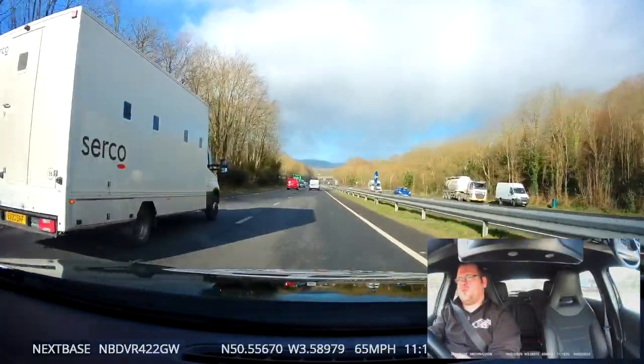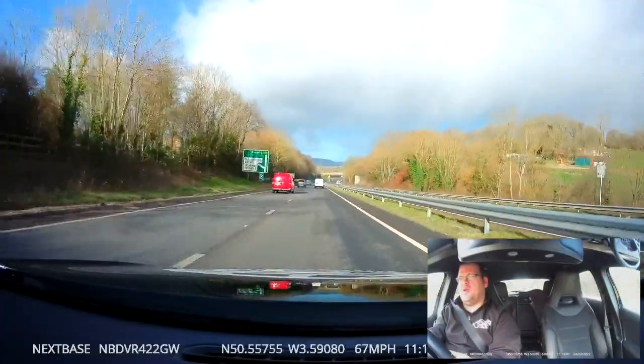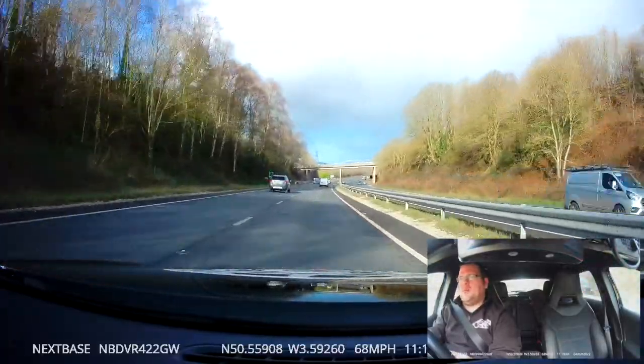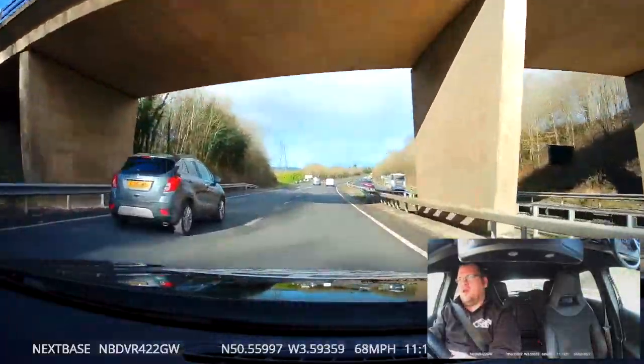Keeping an eye on my mirrors behind me, continuously checking, always building up a picture of what's going on around me. You should always know what's going on when you're on the motorway or dual carriageway, travelling at high speeds. Things can change very quickly, so having a built-up picture at all times.